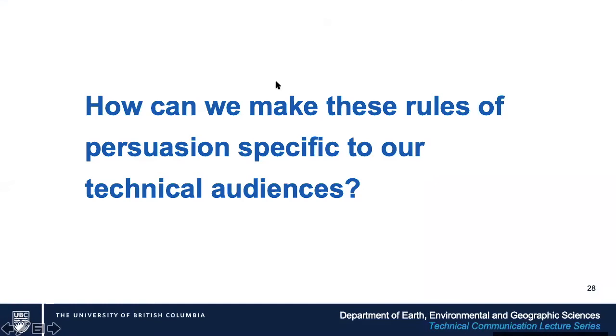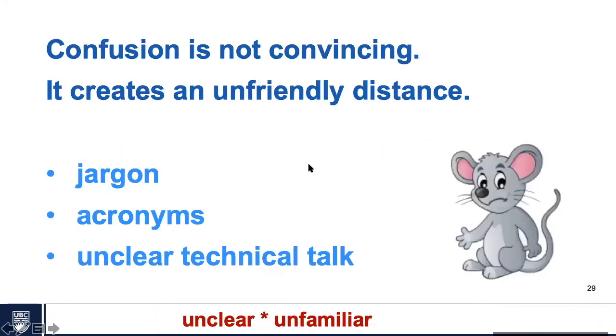So how can we make these rules that I've just discussed specific to our technical audiences and particularly to sell your own services in the technical field? First thing, I have probably already said a few times this presentation, acronyms and unclear talk are not convincing. Nobody enjoys being confused, except maybe when you're in love. But other than that, it creates an unfriendly distance. Be familiar, be clear. It makes people feel cozy with you.